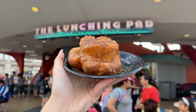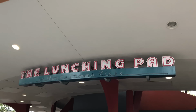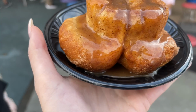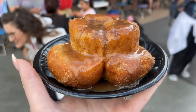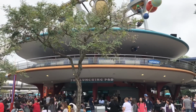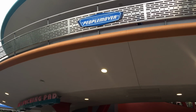Though I totally understand if you want to keep it all for yourself. The main downside to this snack is that you can only get it until 10:30 a.m. After that, it's gone for the rest of the day. And to be fair, this feels like one of those Disney World snacks that they're only going to have around when it's busy, but they've had it around for a while now. It has not left the menu, so I am hopeful that it'll stick around.